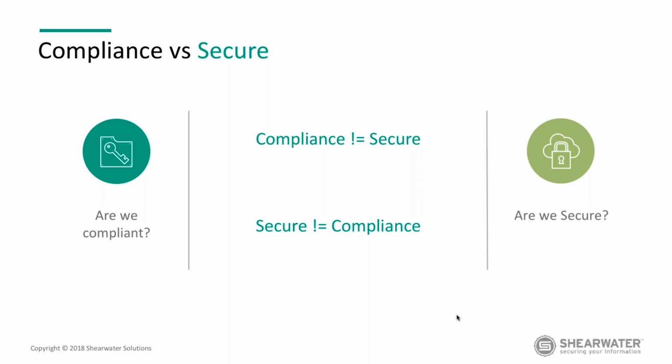Likewise, you can be secure and not compliant. We see that quite a lot of the time. We see organisations that have very good security practices and operations happening in the organisation, but they're terrible at documenting stuff. So from a compliance perspective, which often includes a lot of documentation requirements, those guys won't be compliant, but they are still secure. So again, a little bit of a loaded question.